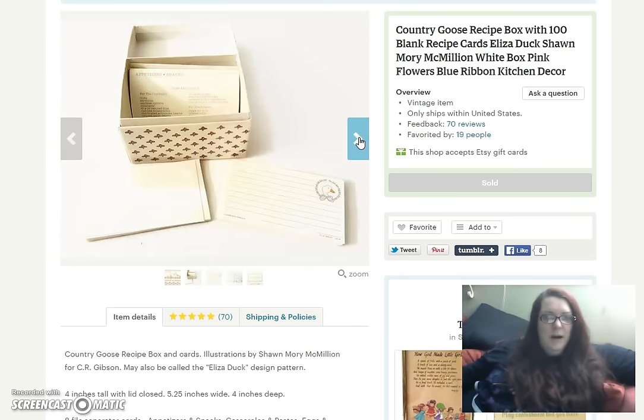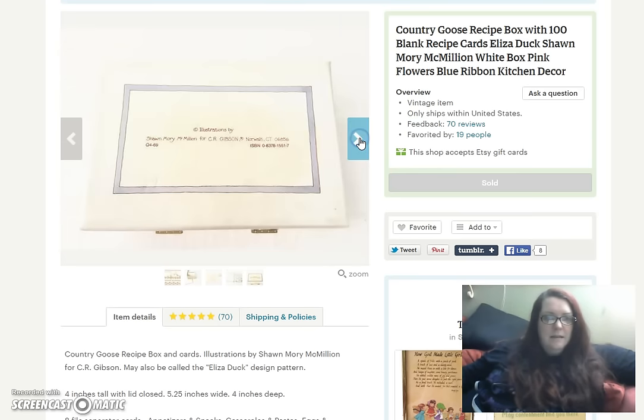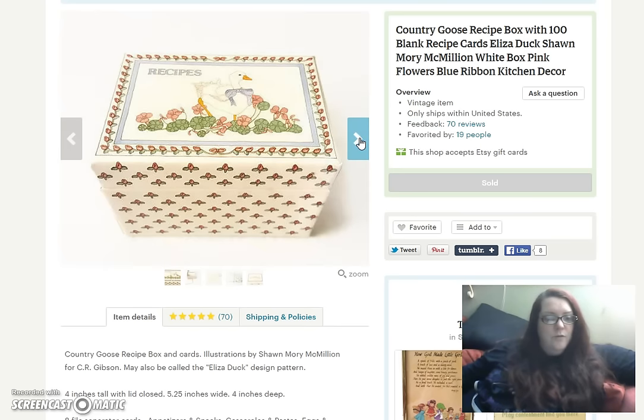Then we got another Country Goose thing here. This is a recipe box, and this box came with recipe cards and index cards. This sold for $15. The lady who received it was thrilled. She gave me wonderful feedback, and yeah, I love it. I love it when people are happy, so I love the positive feedback. Keep it coming.